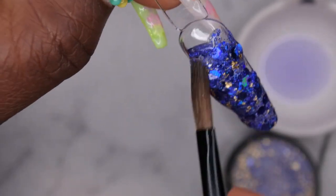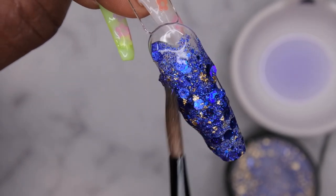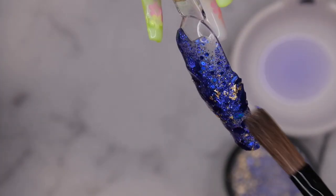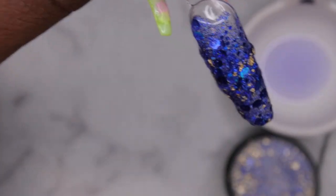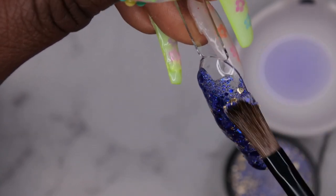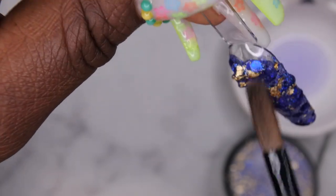It's the blue, okay? I mean, this looks really good, you guys. Really good. You got time to work with it. It's a nice quality though. It's a really good consistency. Especially for it being a glitter that has so much going on with it, it's really easy to work with. Really easy to work with. I'm gonna just build up my little cuticle area here.